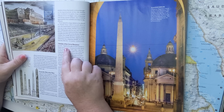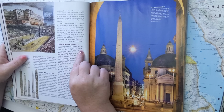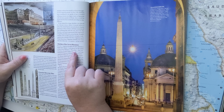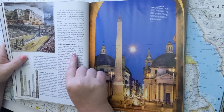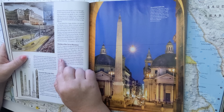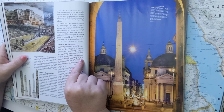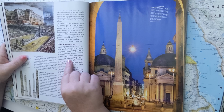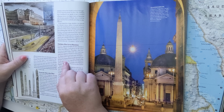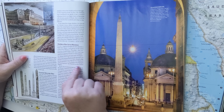Obelisks of the Circus Maximus. In 10 BCE, Augustus brought the first obelisk to Rome from Egypt. It was placed on the spina of the Circus Maximus. This pillar, the construction of which began under Seti I and was finished by Ramses II and his son Merneptah, came from Heliopolis and was made of red granite. Almost 78 feet high and weighing some 235 tons, it was transported from Egypt aboard a ship around 100 feet long and was displayed for the admiration of the people in the shipyard of Puteoli, present-day Pozzuoli, in the Gulf of Naples.